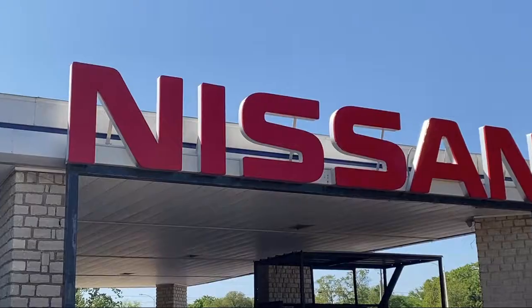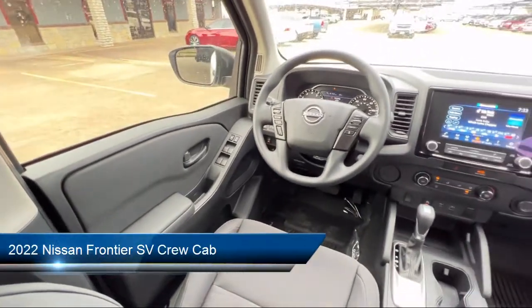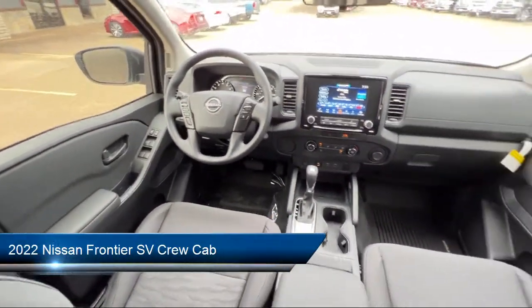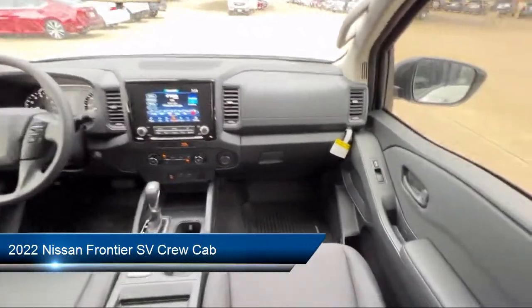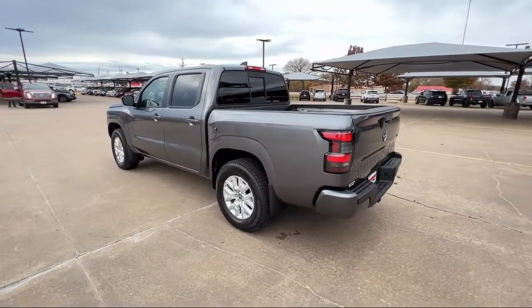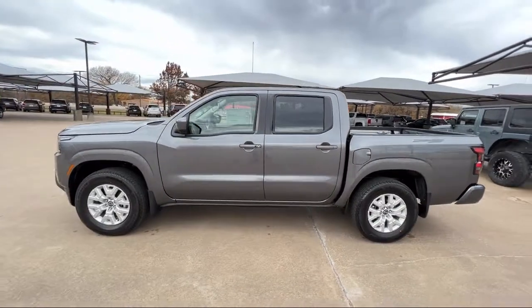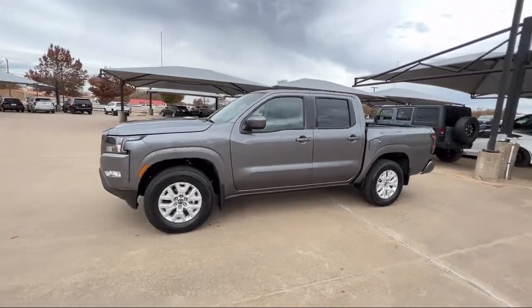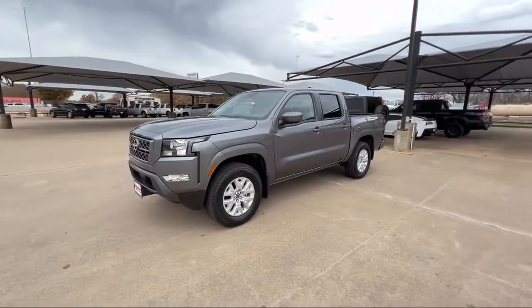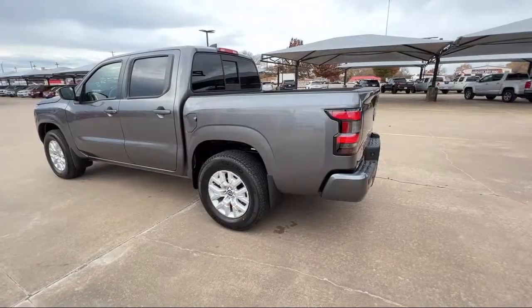Welcome to Granbury Nissan, and here's a look at another one of our great vehicles for sale. It comes equipped with Apple CarPlay and Android Auto, alloy wheels, Sirius XM satellite radio, heated front seats, fully automatic headlights, split fold-down rear seat, dual front side impact airbags, keyless entry, premium cloth seat trim, technology package.